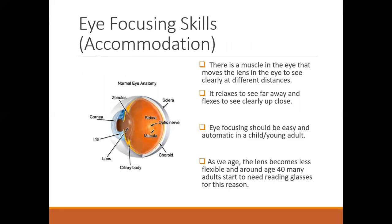So next I'm going to talk about eye focusing skills. The medical term for that is accommodation. But basically, there's a muscle in the eye that moves the lens of the eye. So when you look far away, the muscle in the eye kind of relaxes, and then the lens moves to see clearly at distances. Then when you look up close, the eyes have to do some work. Those muscles have to do some work in order to clear things up close.